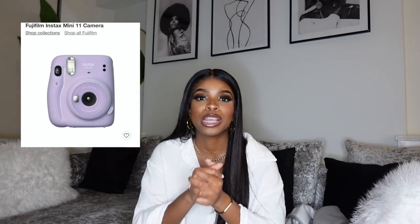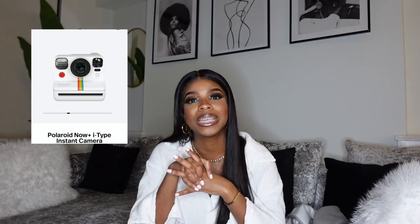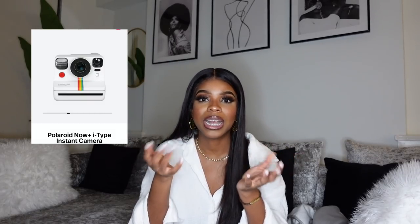A Polaroid camera is so fun. You can print them, put them into an album, make some memories. That's definitely something I'll give like my little cousin or something, or a good friend of mine. Like, it's just a really thoughtful, meaningful gift that that person will definitely put to use, in my opinion.